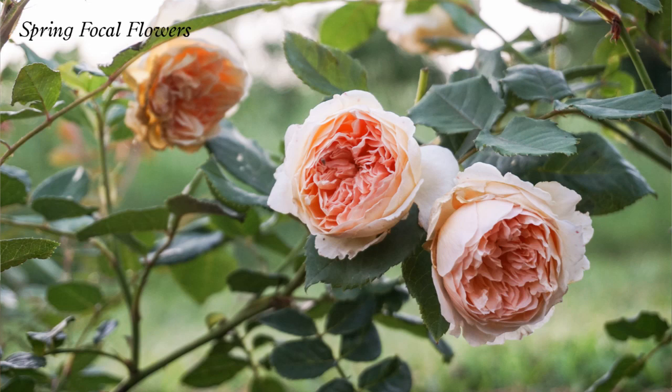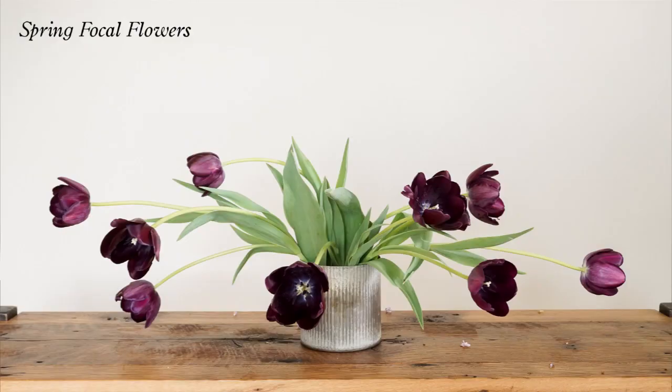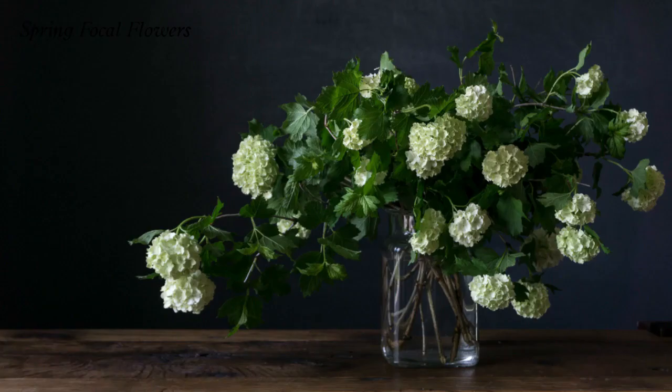Yeah, so the focal flowers we grow during the spring, which would be, like you said, April to May, are garden roses and peonies, ranunculus, if they survive, tulips, and viburnum. And viburnum can actually be used also as a sort of a supporting flower or a filler. Or even, it's really pretty just all by itself in a bouquet too. Right, and we categorize these flowers in different categories, but a lot of them really can fit different categories. We break our own rules all the time.